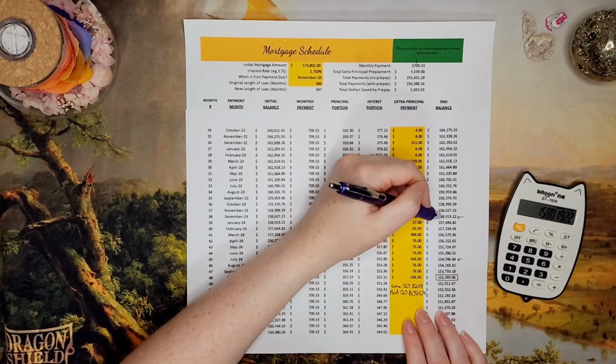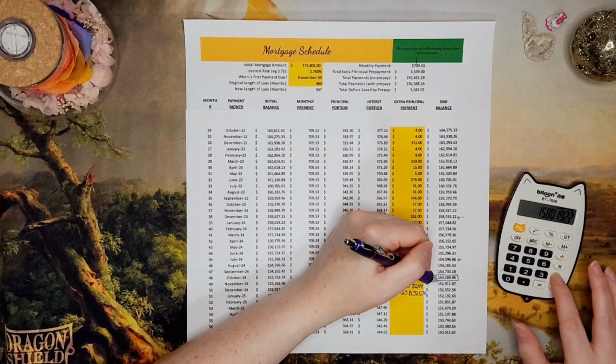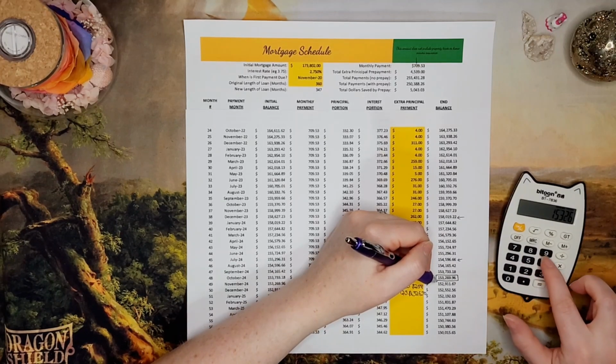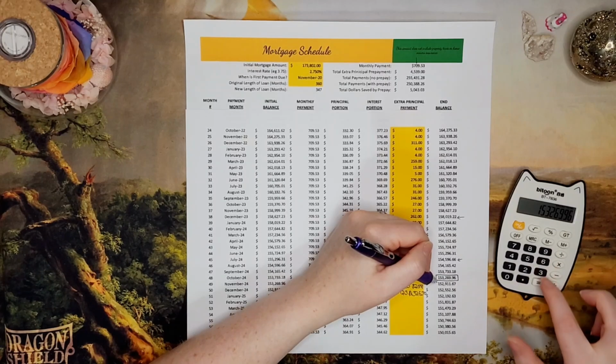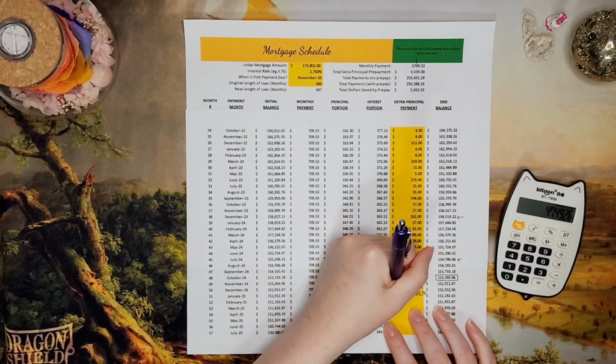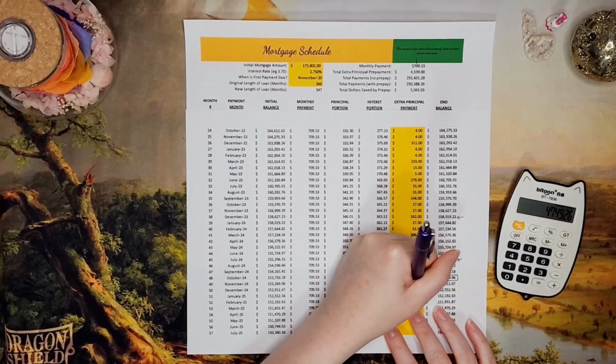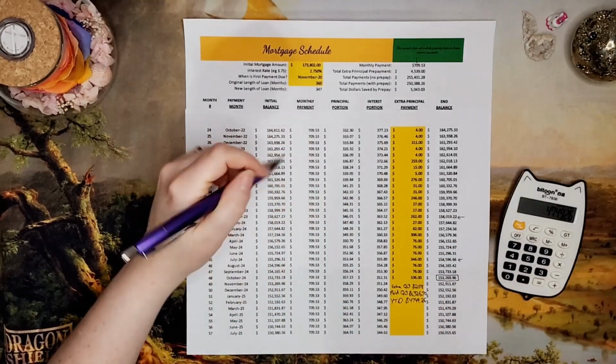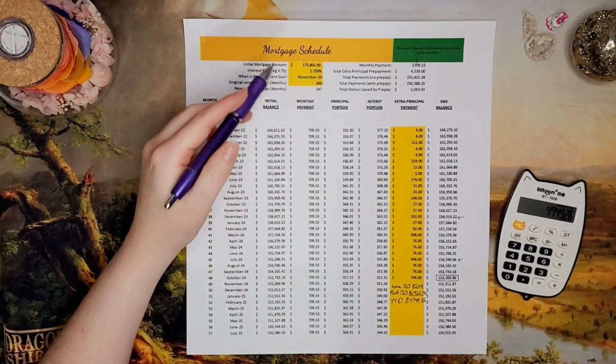$158,019.22 was where we were at the end of last year, minus how much we are at right now, $153,269.96. Wow, okay. Year to date, $4,749.26. Woohoo!